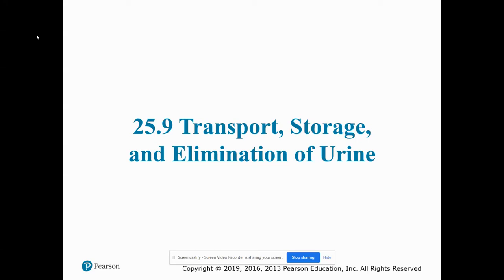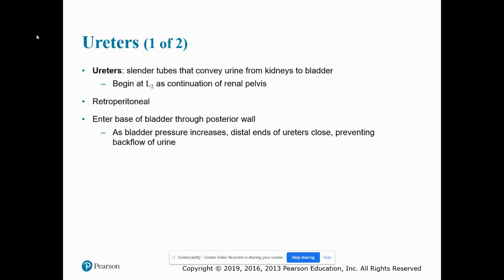This is the last video for chapter 25, and it's on transport, storage, and elimination of urine. The ureters are slender tubes that convey the urine from the kidneys to the bladder. They begin at L2 as a continuation of the renal pelvis. Remember, the renal pelvis is part of the internal structure of the kidney.